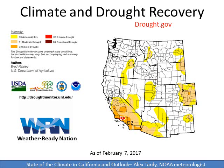What we're going to discuss is the status of our climate and the drought, where we've come from and where we are today. This update is relevant for February 2017. The map you see here is the current status of the drought as of February 7th. You can see across the southern half of California, an area of drought remains, but as you'll see in the next few slides, it has improved considerably.